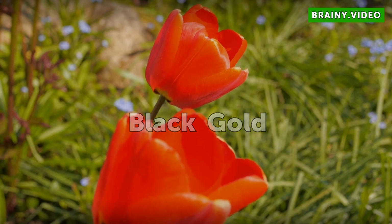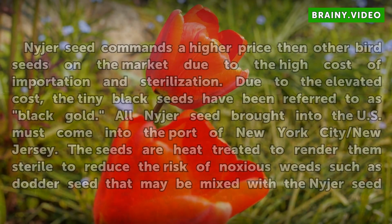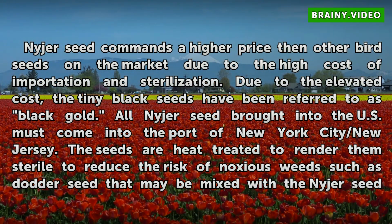Black gold. Nyjer seed commands a higher price than other bird seeds on the market due to the high cost of importation and sterilization. Due to the elevated cost, the tiny black seeds have been referred to as black gold.